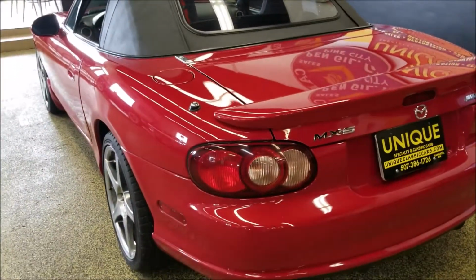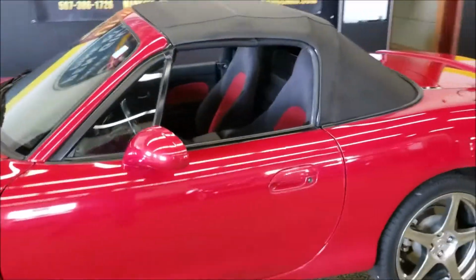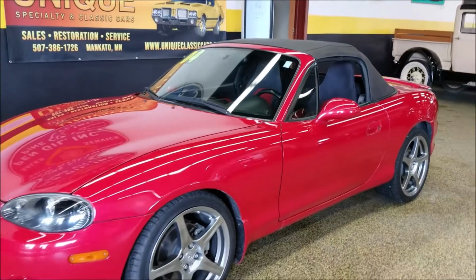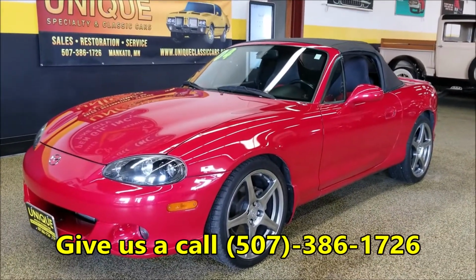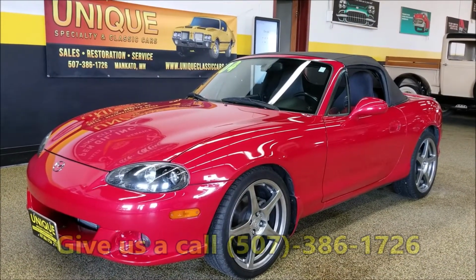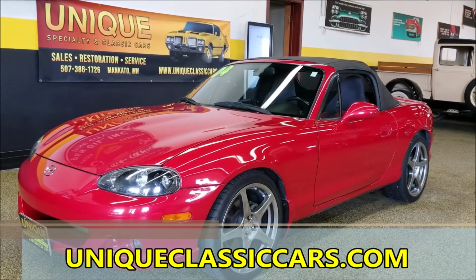No crazy exhaust, anything like that. It's a nice running Mazdaspeed MX-5. A little over 59,000 miles. One owner, give us a call. 507-386-1726. Like I said earlier, check out any of the still pictures at uniqueclassiccars.com.